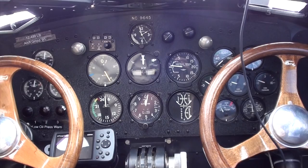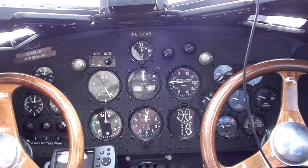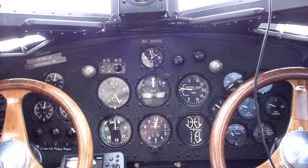If you compare Junkers' designs to this airplane, there are similarities, such as the corrugated skin. That was a Junkers feature, but a good feature, and it made the airplanes exceptionally strong.